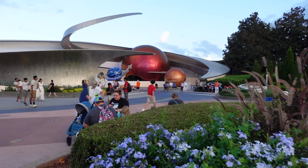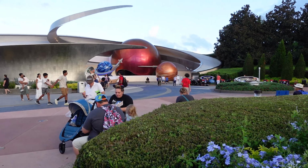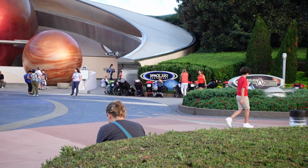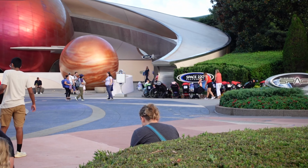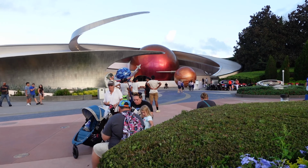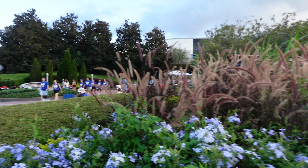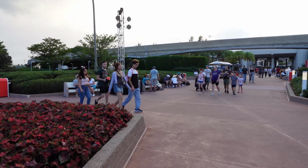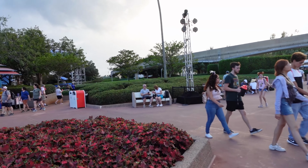And then over here by Mission Space, you have the ever-popular Space 220 restaurant. And you know, it's a great experience, right? But for how much it costs and all of the other awesome amenities all around EPCOT, it's kind of hard to recommend it.